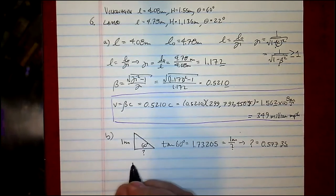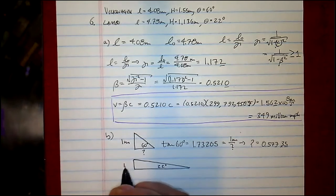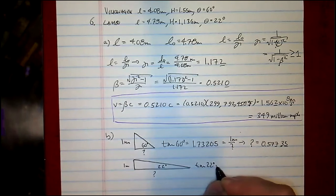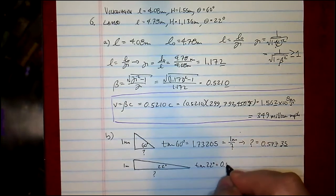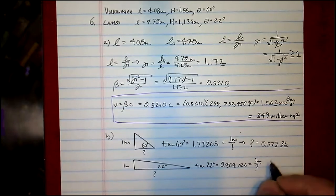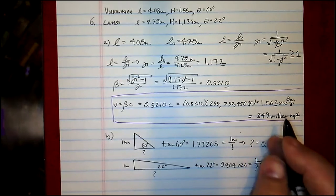Now, at the same time, we actually have the Aventador, whose angle is a mere 22 degrees roughly. And if we made that 1 meter, then what would be the question mark here? Well, we say the tangent of 22 degrees is actually equal to 0.4026. And again, that's also equal to 1 meter over question mark. And this time, question mark turned out to be 2.475 meters.